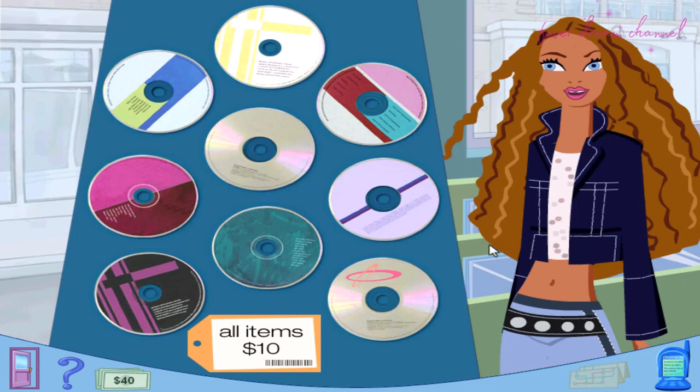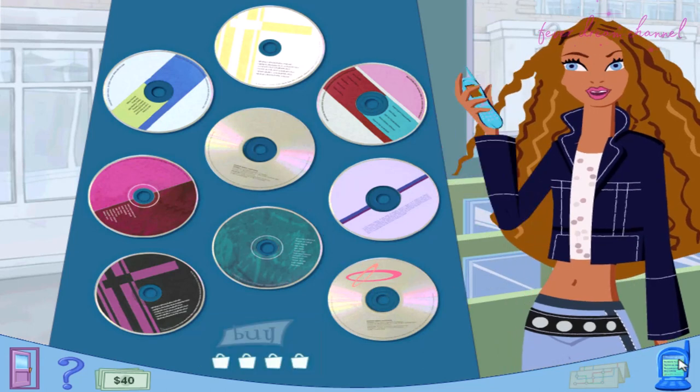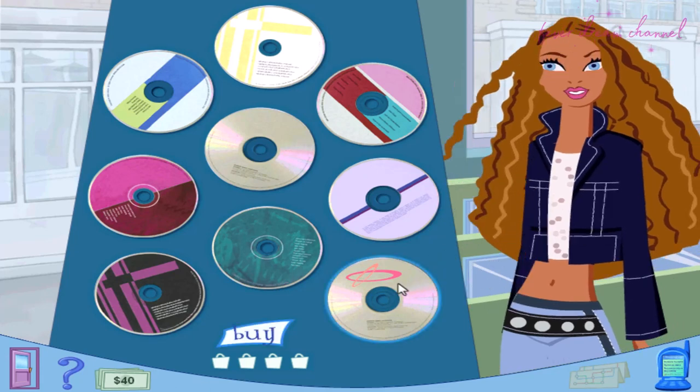Lucky Cat Music has the greatest CDs. Hey, Chels. You've gotta find this. Now, we gotta find the CD that matches. Click on the CD to hear it. When you find the right one, click the buy button.